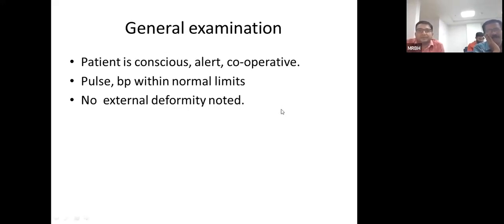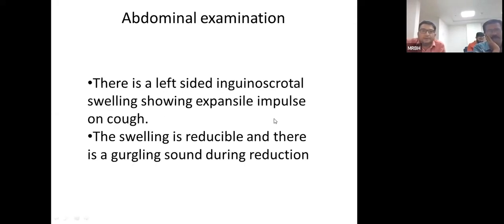General examination: patient is conscious, alert, cooperative. Pulse and BP within normal limits, no external deformity noted. Abdominal examination: there is a left-sided inguinal-scrotal swelling showing expansile impulse on cough. The swelling is reducible and there is a gargling sound during reduction.